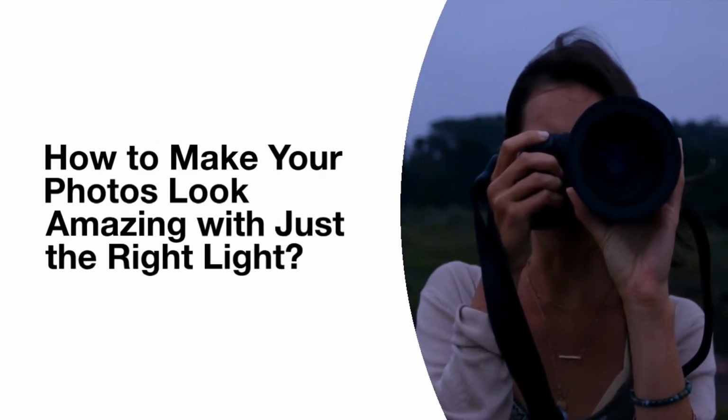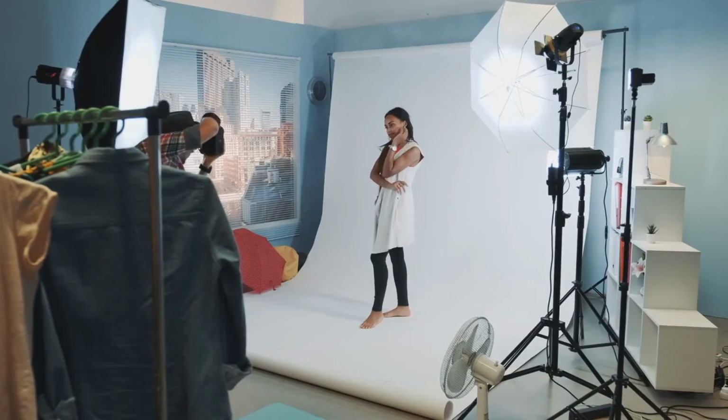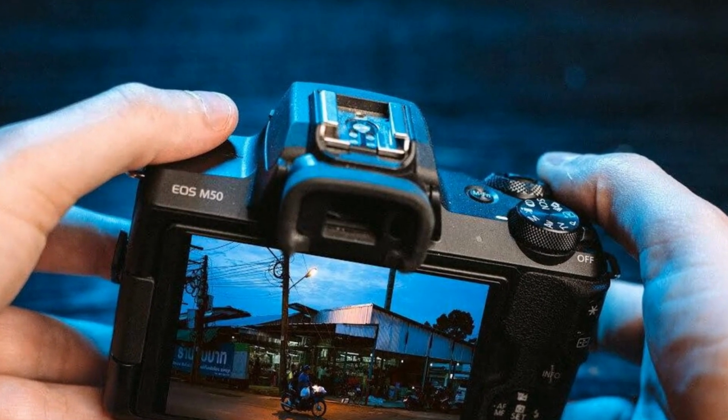Have you ever wondered how to make your photos look amazing with just the right light? Today, we're going to explore everything you need to know about photography lighting. Let's dive in and discover how to use light to take great photos.